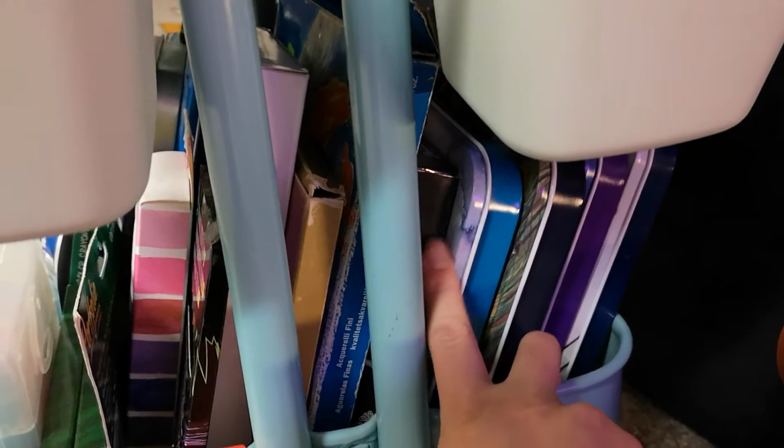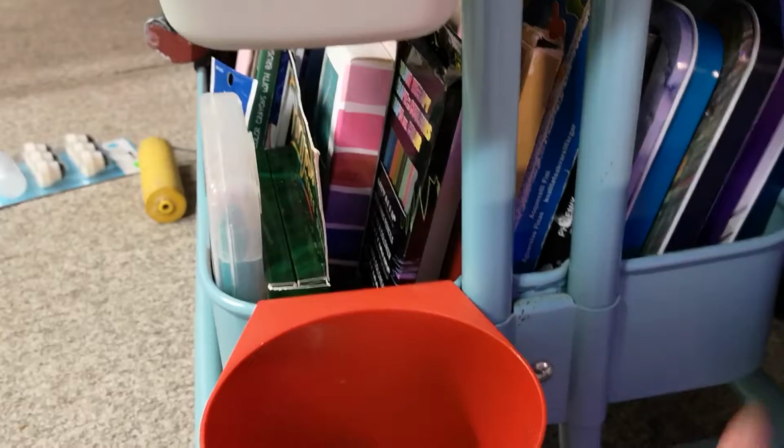I just opened my Inktense watercolor pencils. I did a painting with them that was offered on Michael's website that the Frugal Crafter did. So yeah, some of this stuff is not very well used. Actually, most of it sadly is not used very often, so I'm trying to get in here and use the stuff more. But yeah, so that's that.